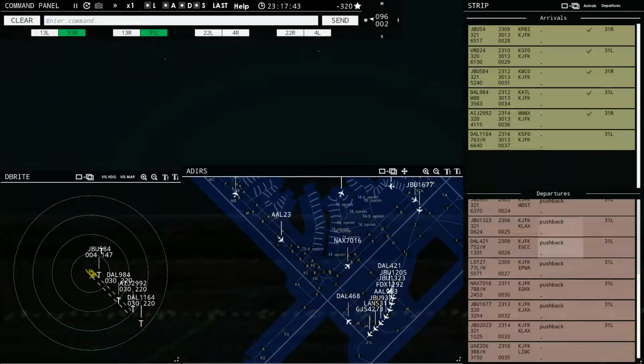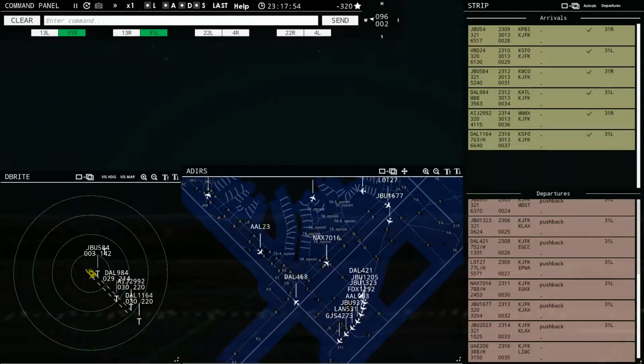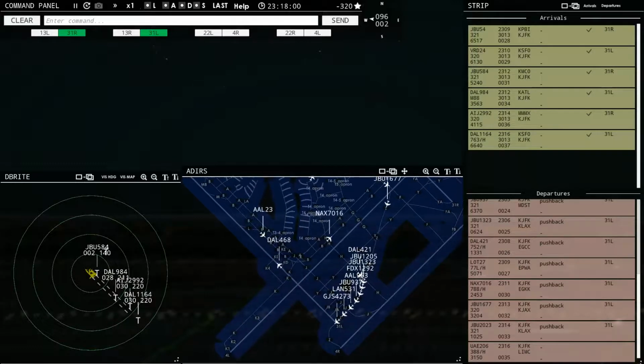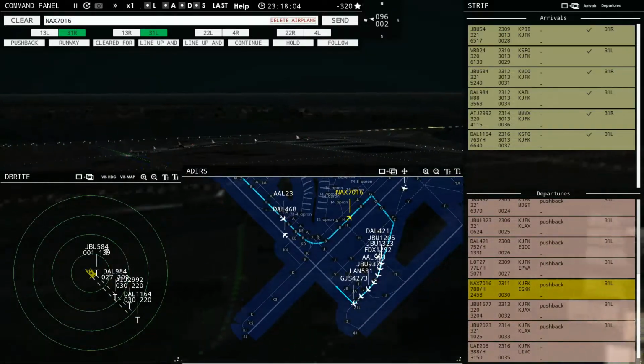Runway 31 left, line up and wait, Lindbergh 4273. Negative. Delta 1164, runway 31 left cleared to land, Delta 1164. Runway 31 right cleared to land, Interjet 29992. Tower, Delta 1164 with you, runway 31 left.